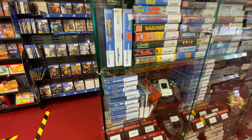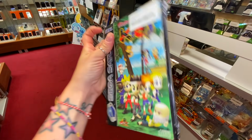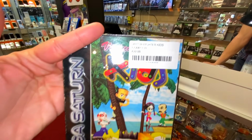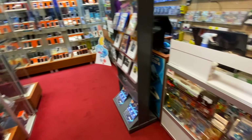So this is me having one last whip around, and at this stage I was summoned to the front till. I love this guy. I don't know what your name is, but he's really nice, he really looks after me. And check this out, Virtua Fighter, kids. I've never ever seen this about. 22 quid? Did I pick it up though? Would you have picked it up? Let me know.